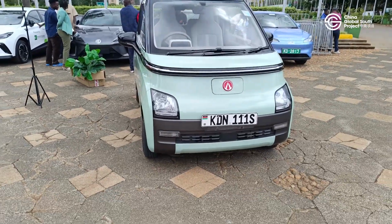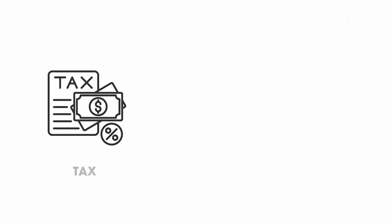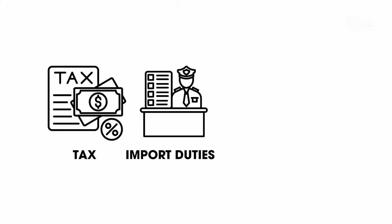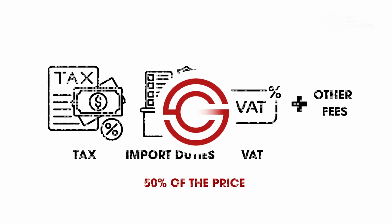Even the most affordable Chinese EVs are still way too expensive for most Kenyans. Why? Taxes, import duties, VAT and other fees can add up to 50% or more to the price. That means a car that should cost $10,000 ends up at $15,000 or even double the initial cost, putting it out of reach for the average buyer.